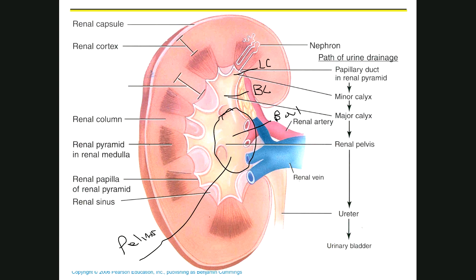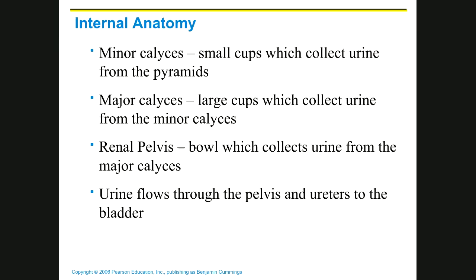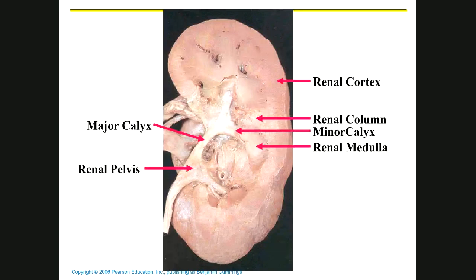So if you look at the path that the urine takes, this is the pathway. First it goes minor calyx, major calyx, pelvis, down into the ureter, and then down into the urinary bladder. Finally into the ureters. Or urethra, sorry. Any questions?